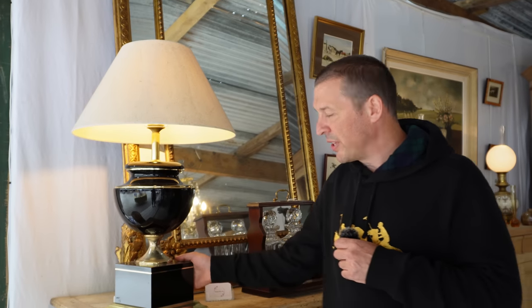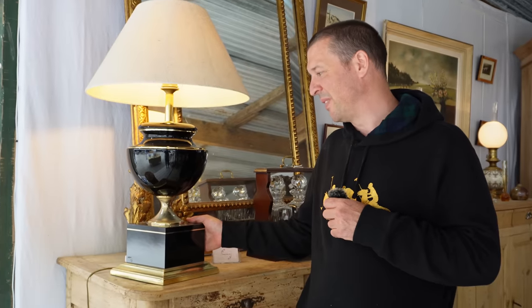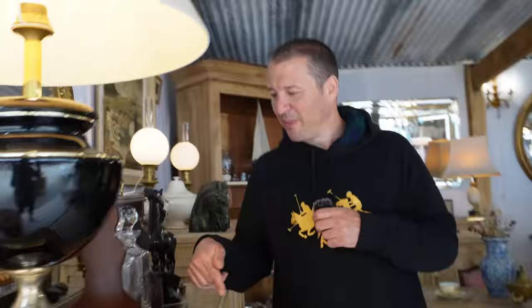So we've got this lamp here, beautiful lamp. I don't know whether we're going to be offering something for it. Where would we put it? I mean, it's stunning. But it's 320, isn't it? 320 euros. Yep. Let's move on.